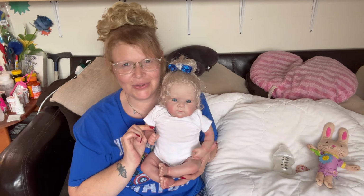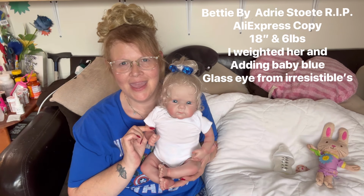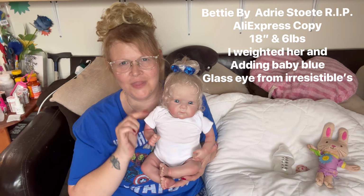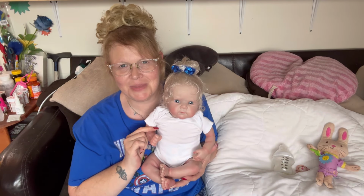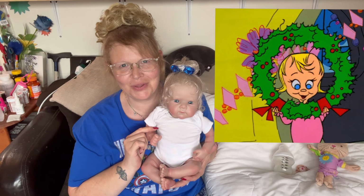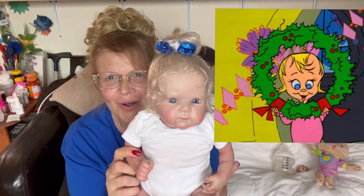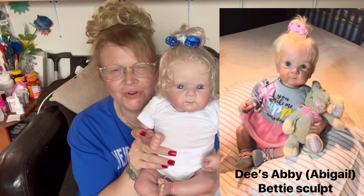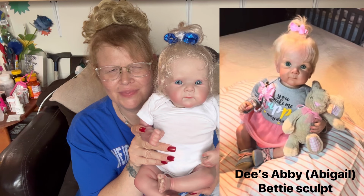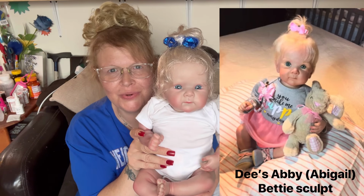This is my newest little girl I got off of AliExpress. She is the copy of the Betty and I have always wanted her with this hairdo, you know, with the blonde curly hair, because she reminds me of Cindy Lou Who from The Grinch. Doesn't she remind you of that? Look at her. Oh my gosh, every time I see Dee's little girl, I can't remember what she calls her, Abigail, I always say that looks like Cindy Lou Who, and I always wanted one.